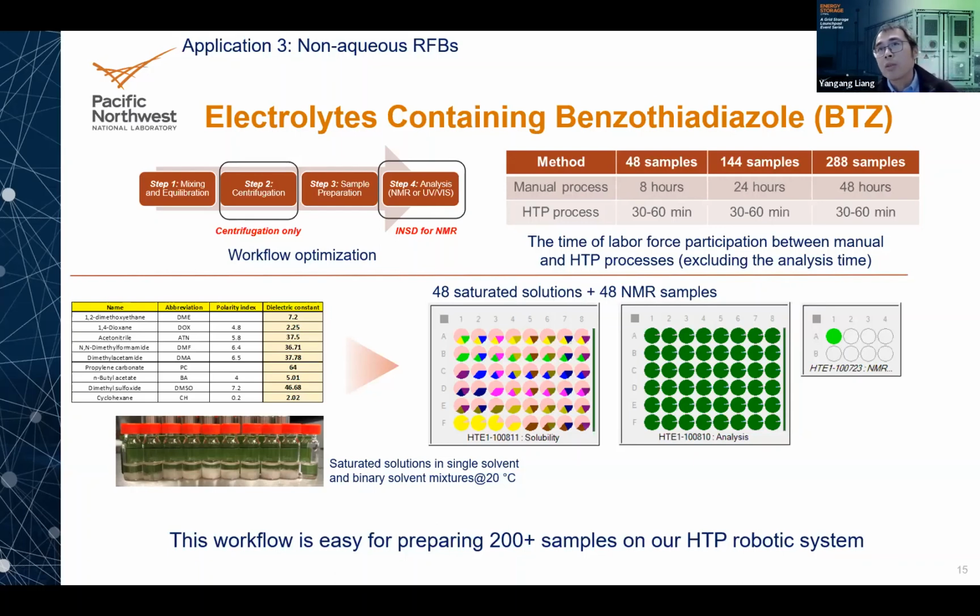However, most of the published results are based on only a few organic solvents. The most popular solvent is acetonitrile. So here we systematically selected more organic solvents and studied the solubility of benzothiazole BTZ in different organic solvent systems. We first optimized the 4-step workflow.